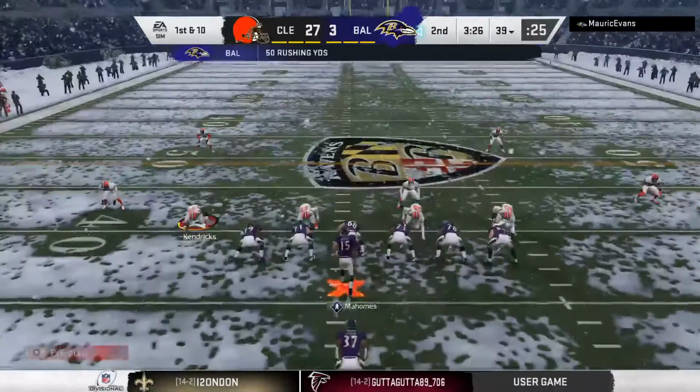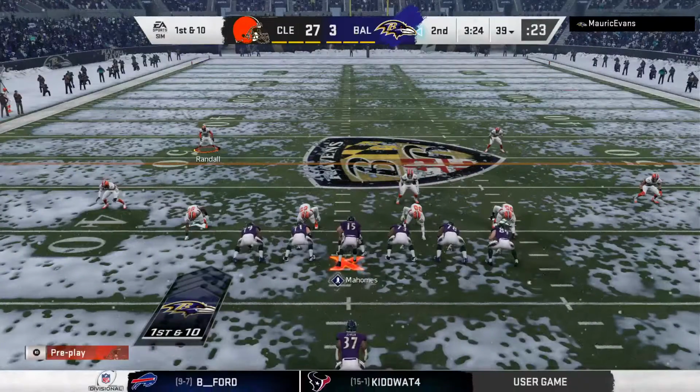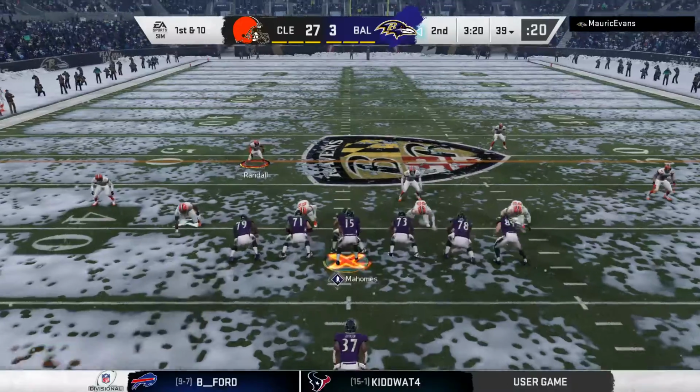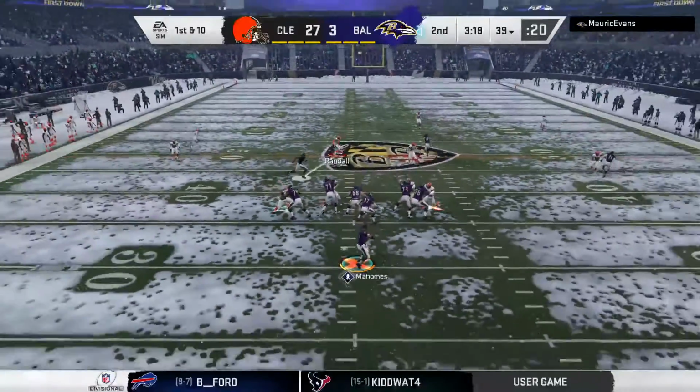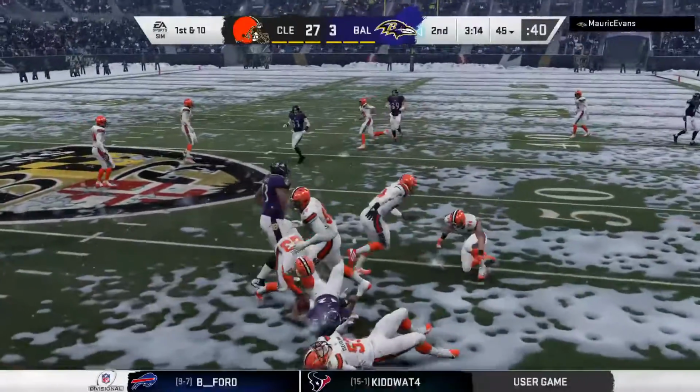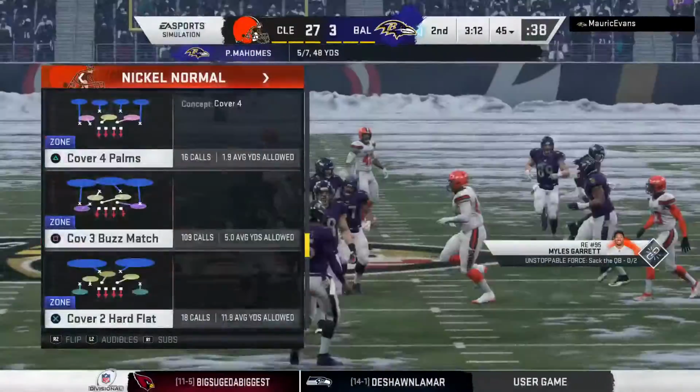They get 14 on that one. That's good for a Baltimore first down. So from the 39 now, they'll come up on a 1st and 10. They go play fake. Mahomes. Robinson's got it. A gain of 6 there on 1st.